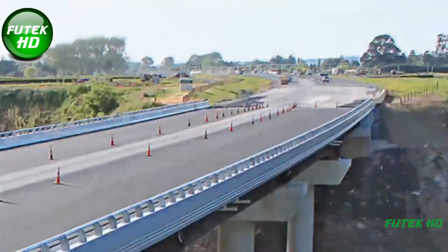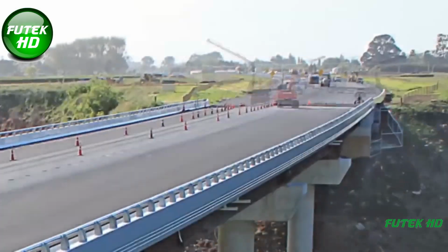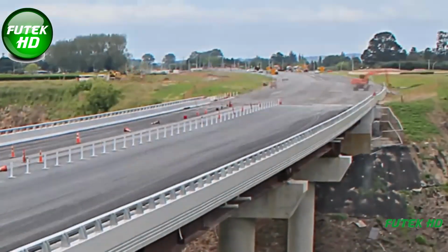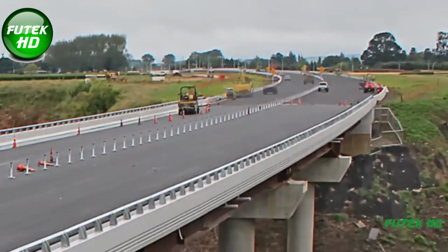Next, cranes and other heavy machinery were used to move prefabricated segments into place. Each segment was carefully aligned and connected, a process that involved high-precision engineering to ensure that the final bridge would align perfectly across its 200-meter length.